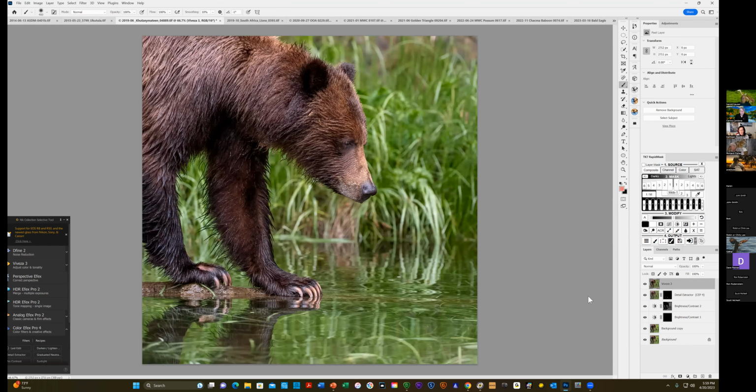My photo of the bear, if I turn everything off, brightness. See, all I changed with this first change is just the eyes. And so the white that's around the eye, I brightened that up, and a little bit of the catch light. So very minimal, but just enough to pop it a little bit.